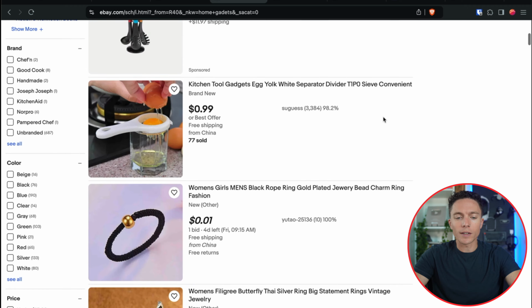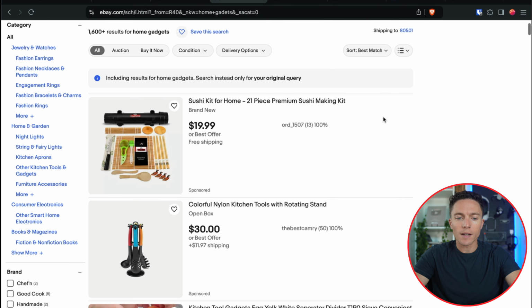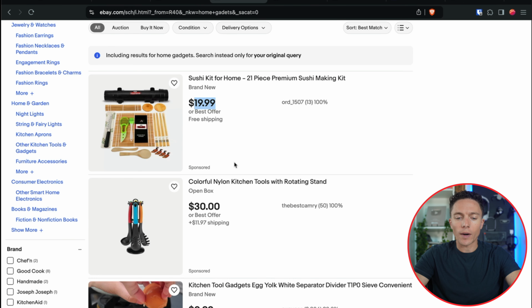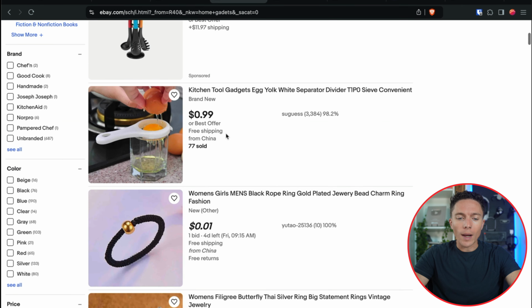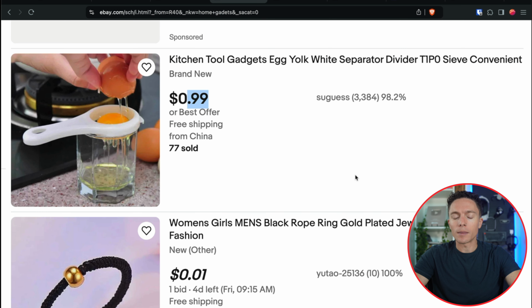But let's just look through this and see if we see any sort of cool, cheaper looking gadgets. So right here, we see this sushi kit. That's pretty cool. It's $20, which honestly is a bit too much for what we're looking for on TikTok Shop. I'm generally looking for items that are like $15 or under on eBay. But right here, I see something cool. It's this egg yolk separator, and it's just $1. Now, as you notice, this seller is not top rated plus.